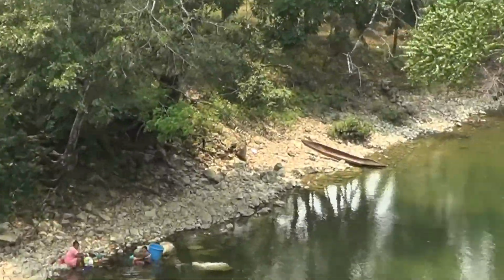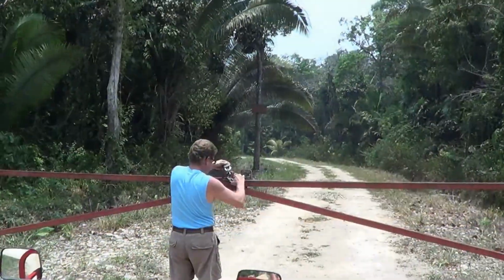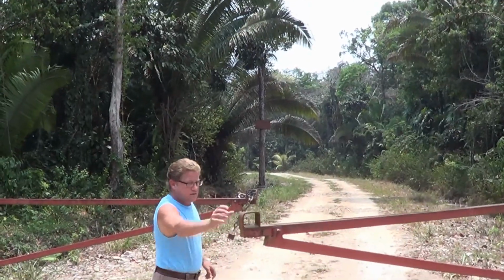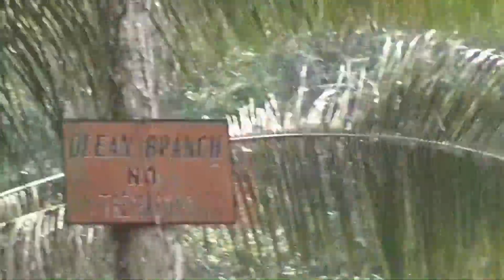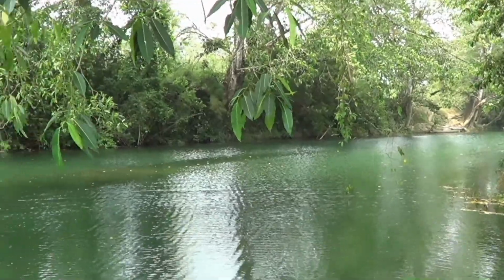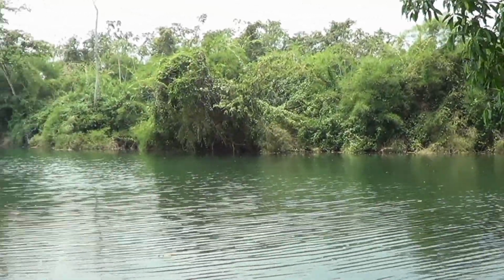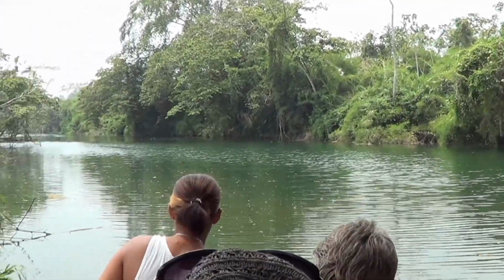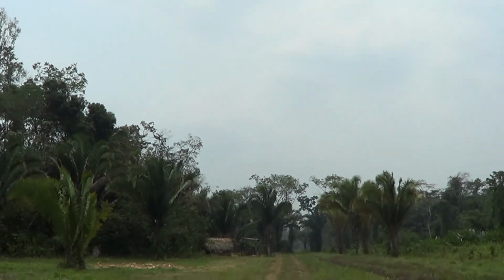Some people doing clothes. Very pretty. Arrived at our destination, just a wee few jungle. This is a Fi Wi, the Fi Wi jungle. Getting into Dave and Roseanne's property.